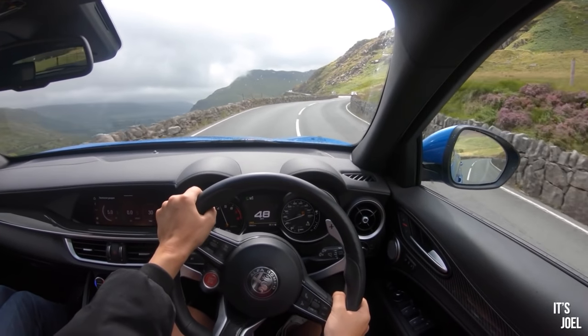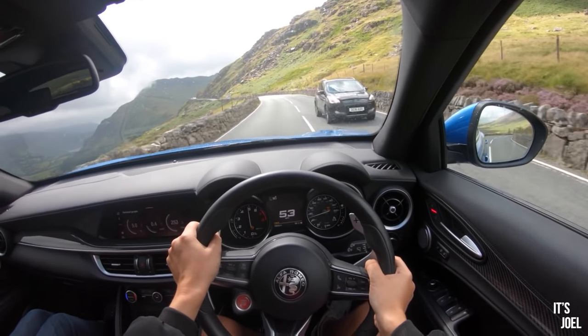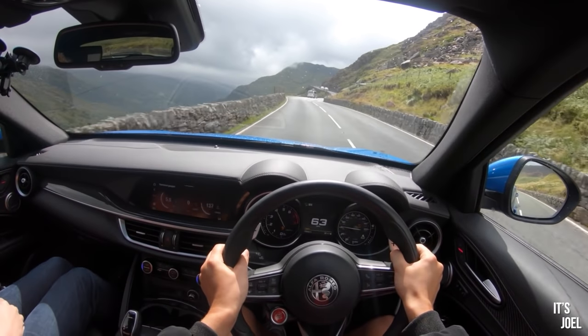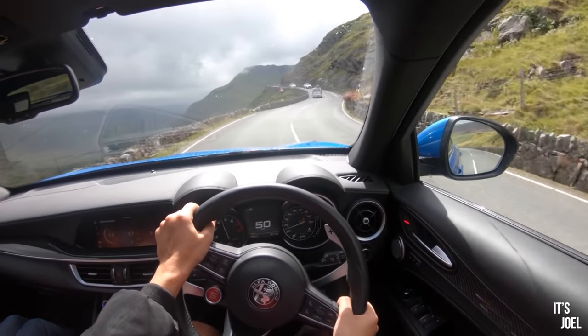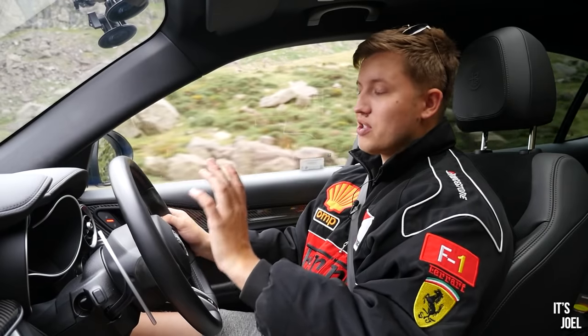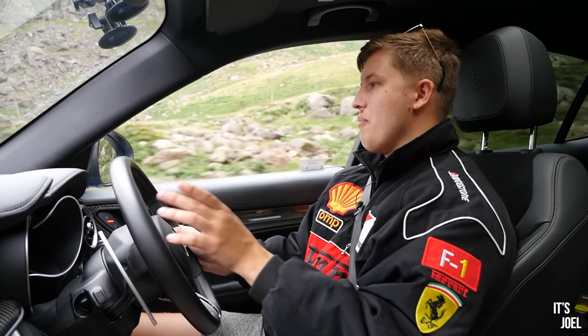Body roll is minimum for the size of the thing, and the way it grips and the way it pulls through corners, and the fact that you've got the paddles fixed on the steering column here means you can pull them easily as you're going around a bend. It's quite remarkable. It's super, super impressive.